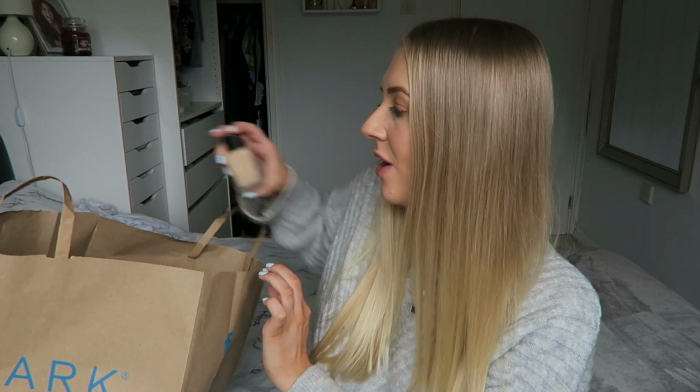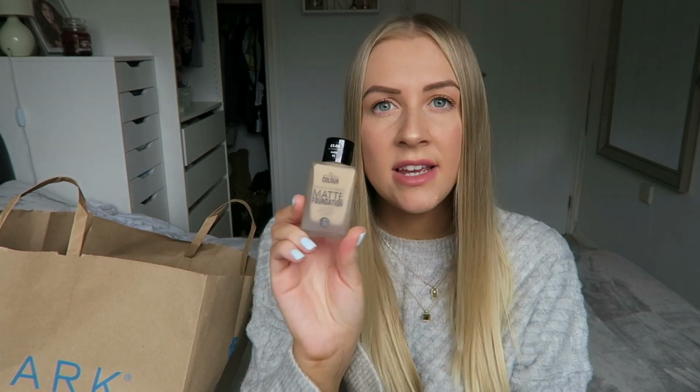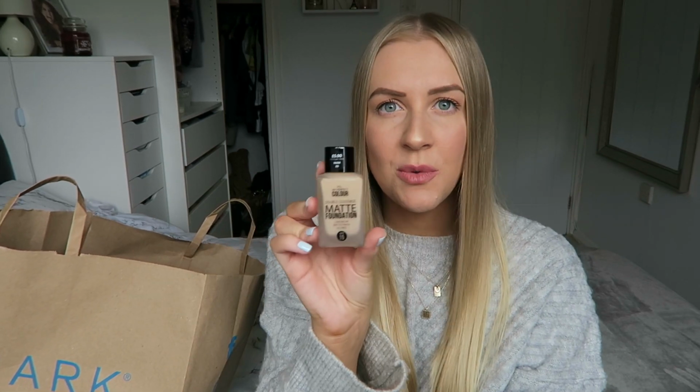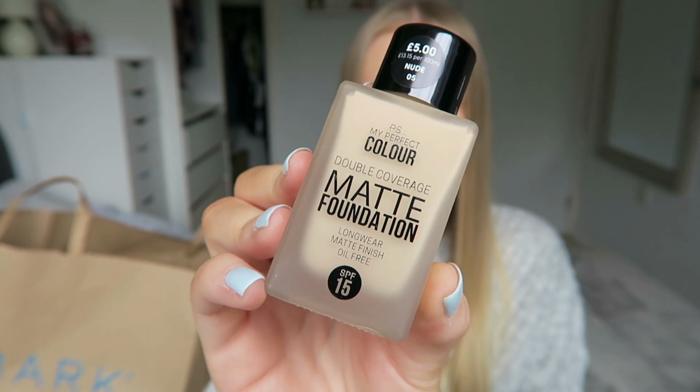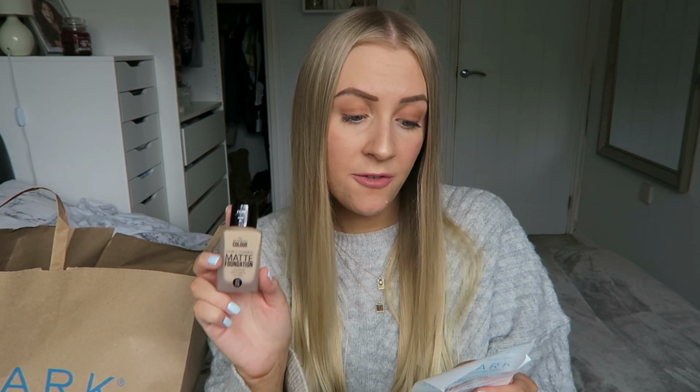So first up, I got a foundation. This is the double coverage matte foundation. It also has SPF 15. I will go into more details about all of these in my other video, but just to briefly show you what I got, it was this double coverage matte foundation, and this one is in the shade Nude. I'm just gonna get my receipt actually for this bit because I can't remember how much the makeup bits were individually. So the foundation was £5, which is actually a pretty good price. So I'm hoping it's gonna be good.